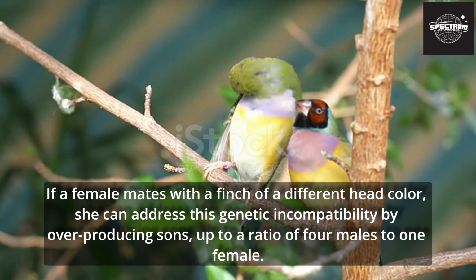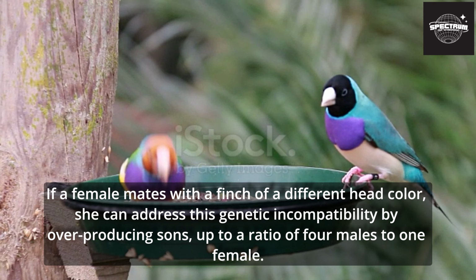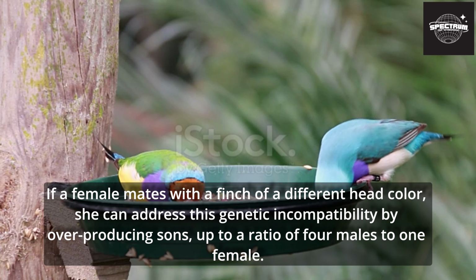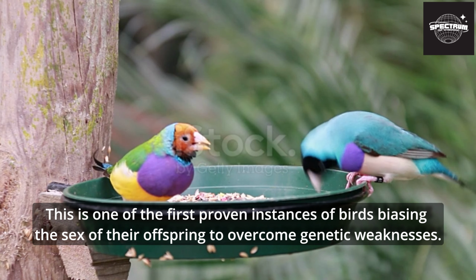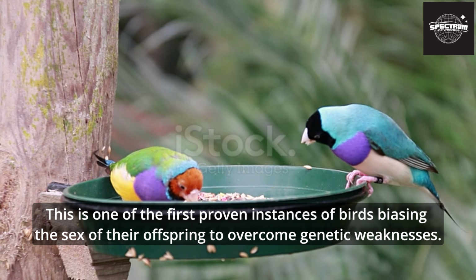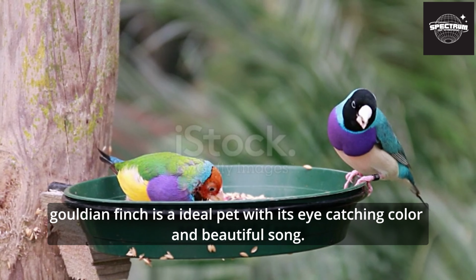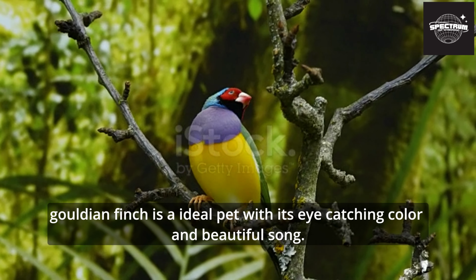If a female mates with a finch of a different head color, she can address this genetic incompatibility by overproducing sons, up to a ratio of 4 males to 1 female. This is one of the first proven instances of birds biasing the sex of their offspring to overcome genetic weaknesses. Nature truly is fascinating. Gouldian finch is an ideal pet with its eye-catching color and beautiful song.